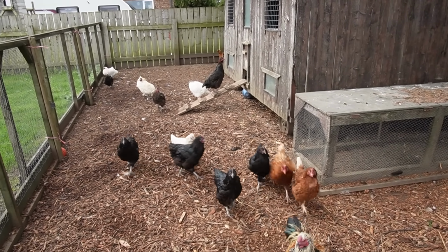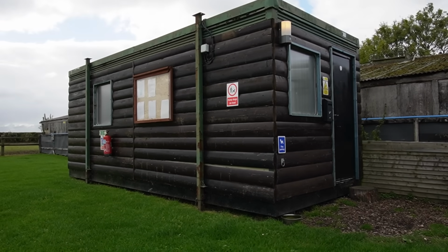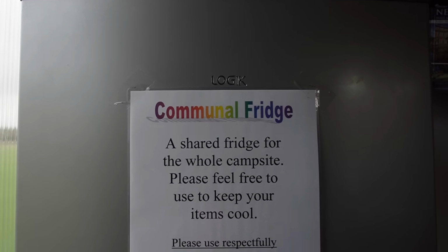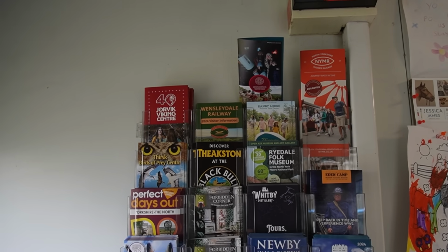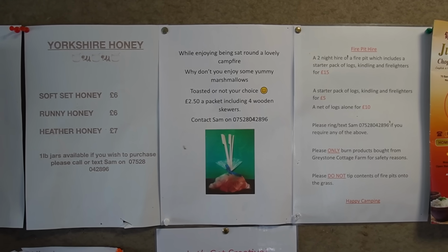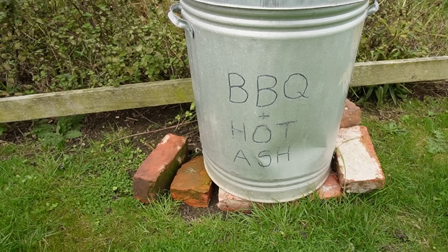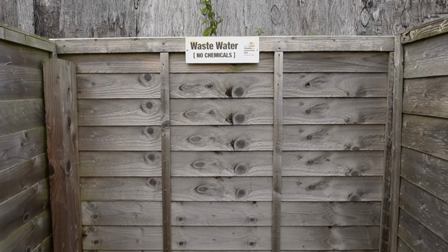In the main field there are a couple of electric hookup points and the rest are off-grid. There's one toilet block on site that has 2 lockable toilet and sink areas, a sink for washing your pots and a fridge. Not that you'd be washing your fridge, you know what I mean. There is also a handy notice board that gives you lots of information and things to do in the area. Looking at the board, it seems that they also sell honey, wood and other bits and bobs too, which is lovely. To the right of the toilet block is the waste area with a bin for your ashes, an Elsan point for your toilet waste and wastewater disposal area too.